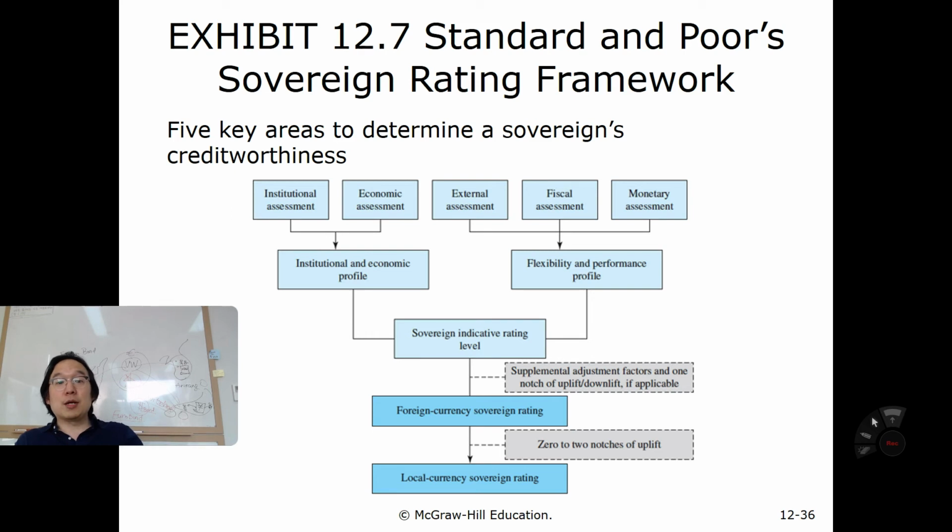Institutional and economic assessment: well, institutional and economic profile is there, and then institution building of those countries, and then GDP kinds of things, how economic growth, potential growth of this economy, right? And then flexibility and performance profile of the government, treasury, and the central bank, all these kinds of factors get in there. And then the sovereign indicative rating level will be there accordingly. And they have their own framework of doing it, right?